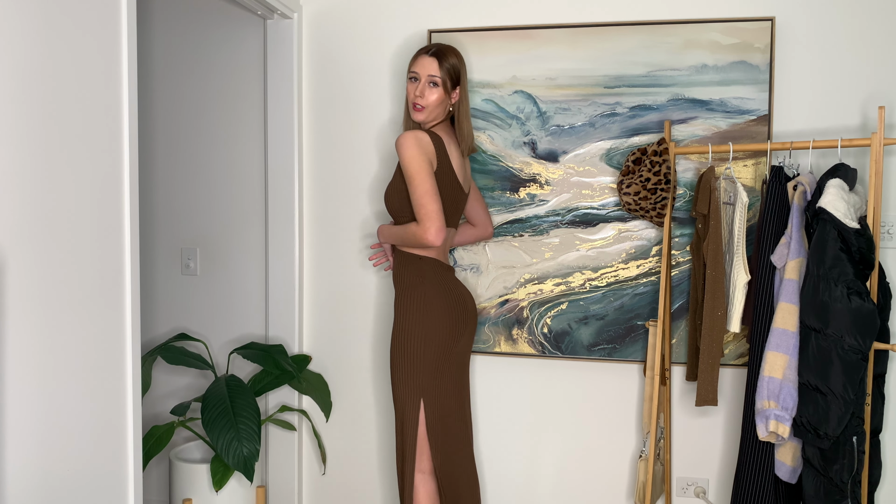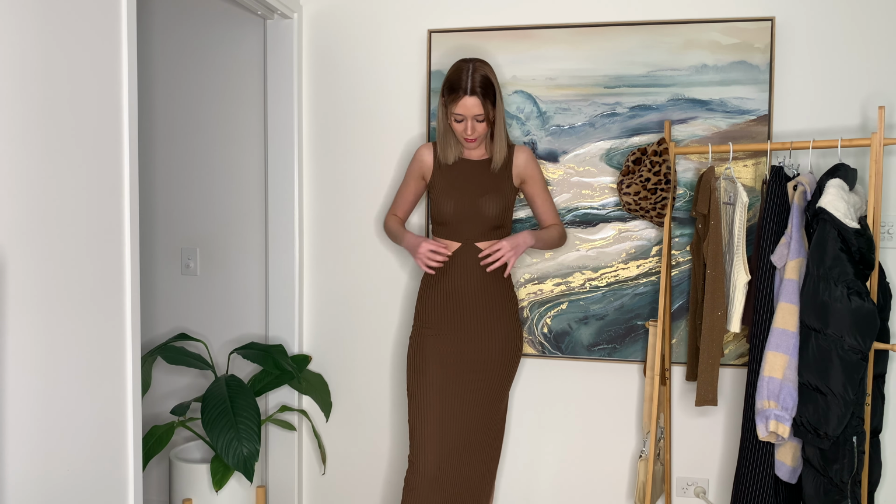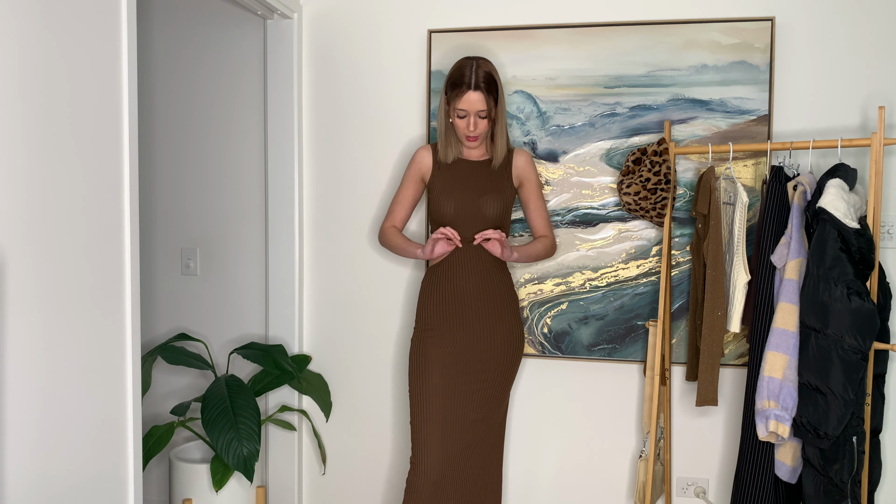This dress is just so gorgeous. The style, the cut, everything about this dress I just love. If I turn around, you can see that this whole back is completely open, so from the back it looks like a two-piece, and the only thing really stopping it from being a two-piece is this tiny little joint at the front. You can move it around to sit it however you want.